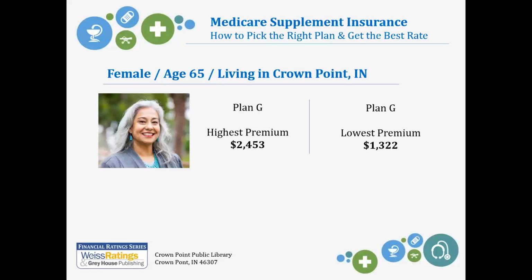$2,453. Again, as you see from left and right here, they're both Plan G, so it's the same benefits, but a big difference in price. In fact, it's over $1,100 difference annually for the exact same plan.